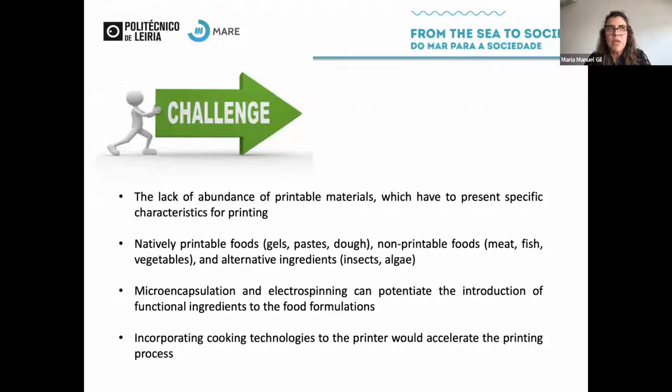but we are working and we can change, we can turn these non-printable foods into printable foods by mixing them with some alternative ingredients. On the other hand, we can use microencapsulation or also electrospinning to introduce functional ingredients in the food formulation exactly in the position that we want, giving some textural properties, but also increasing the bioavailability of these functional ingredients. So there are a lot of challenges, but there's a lot of potential to develop new food products.